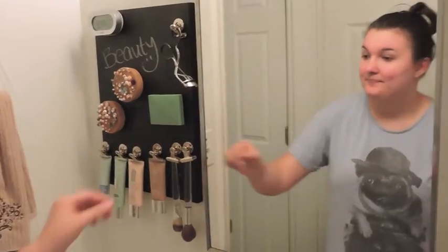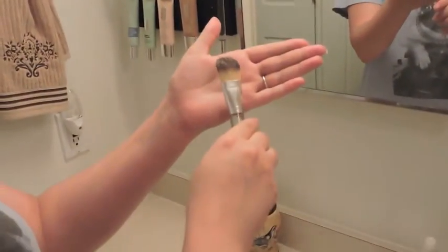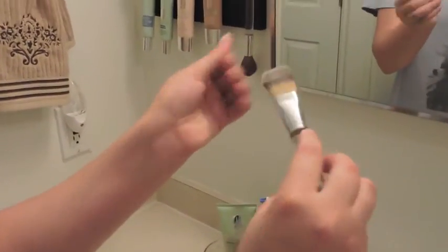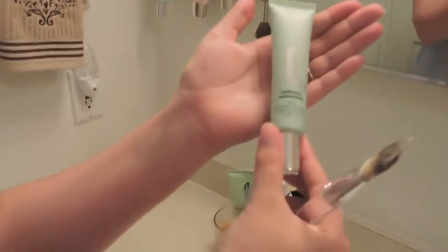So after I'm done with my face washing routine, I do my makeup. So this is my Clinique foundation brush, and this is my primer. It's from the Redness Solution.